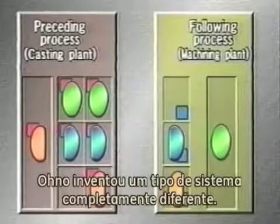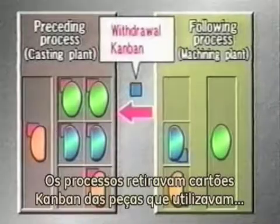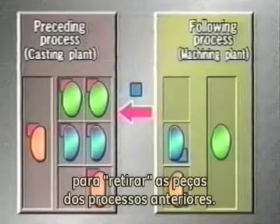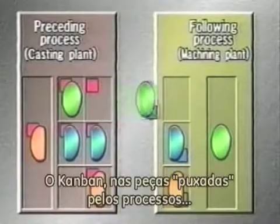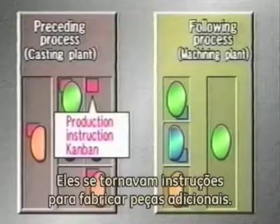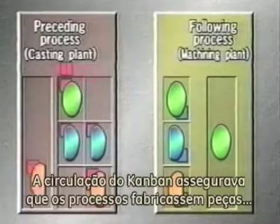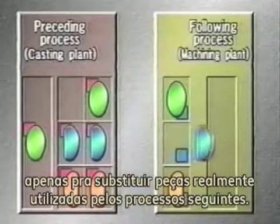Ono devised a completely new kind of system. Processes used Kanban cards removed from parts they had consumed to withdraw parts from the preceding processes. Kanban on the parts arrayed by processes came off when the following processes withdrew the parts. They became instructions to make additional parts. The Kanban flow ensured that processes made parts only to replace parts actually consumed by the following processes.